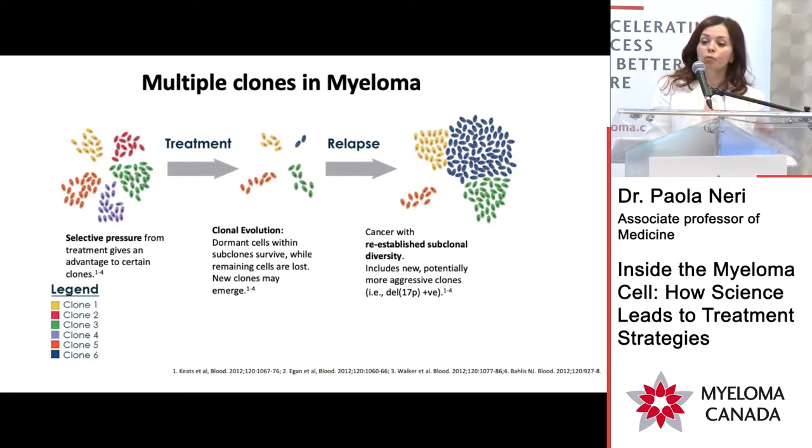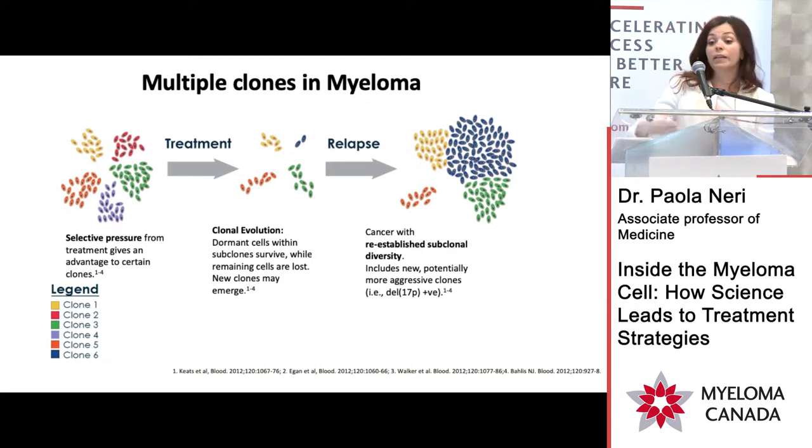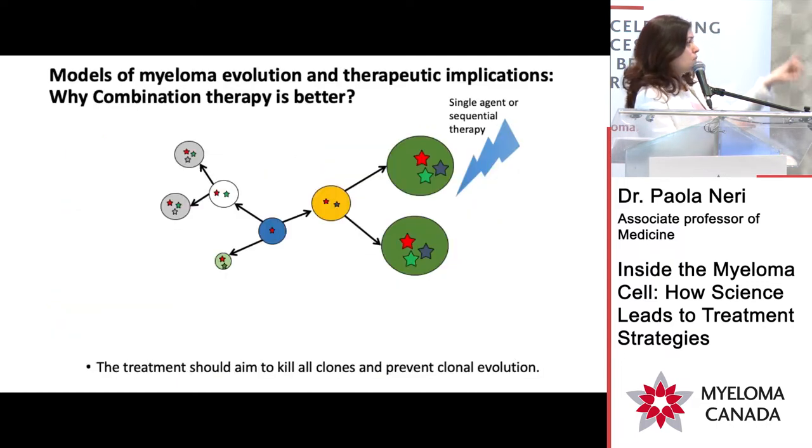Because we know that if we use treatment, we have to use multiple drugs, because at the end of the day, we want to kill all the different clones, all different groups of cells, because you can argue if you leave any of these cells left, these are the ones that can grow and they can actually cause what we call relapse. So an important concept is this one.